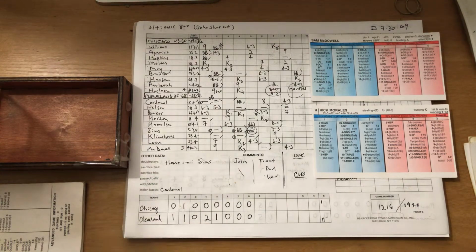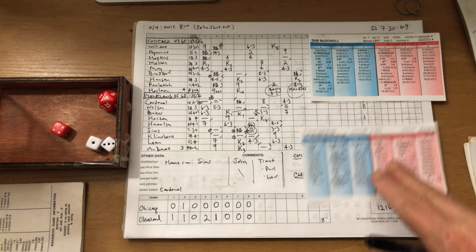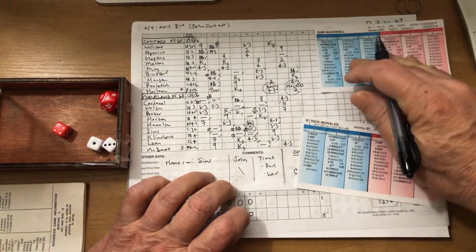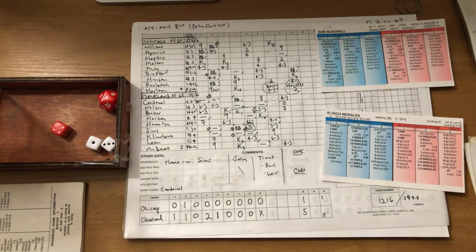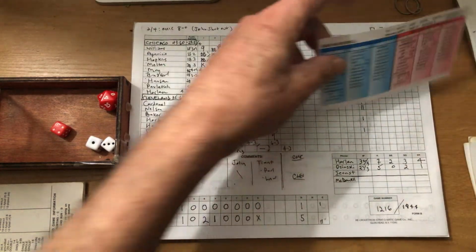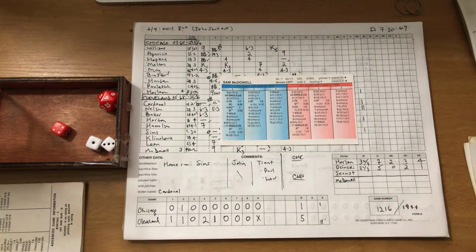The pitch to Morales. 4-4. Catcher X. Sims a 3. 4-3. He pops it up to the catcher, Duke Sims, and the ball game is over. The final score, Cleveland 5, Chicago 1. And the star of the game, with little doubt, Sam McDowell. Sam McDowell, the star of the game.